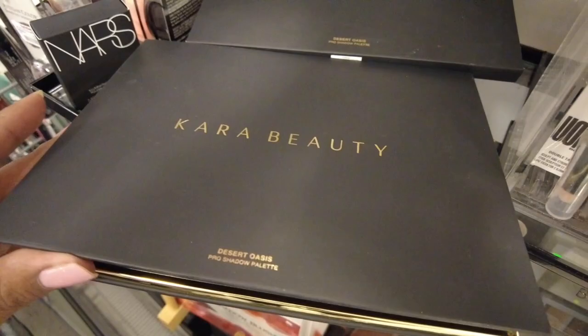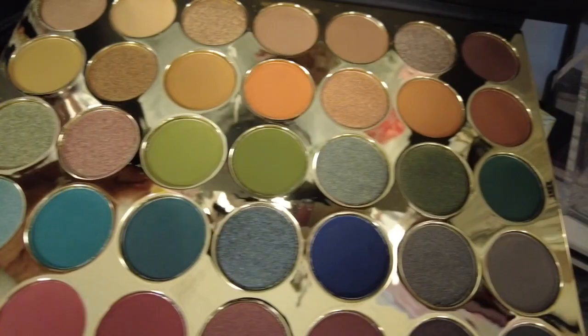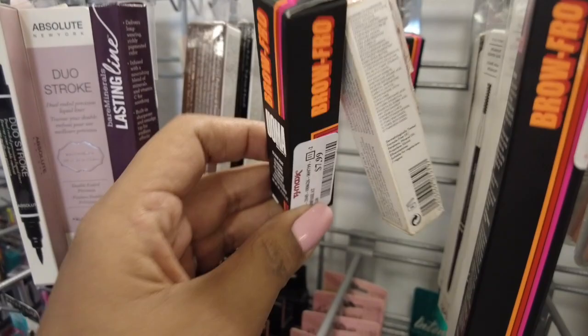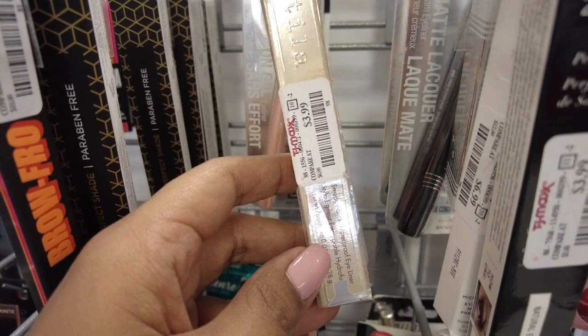This is Desert Oasis. I don't think we saw this one. I think we saw a different one, but this is what she looks like. Just gorgeous. I might buy this just so we can see how the color payoff is because it's just beautiful. We have this Uma Brow Gel still here in 03 for $7.99. And then we have this Frodigo 3-in-1 Brow Kit. This is going to be $6.99 in 01. We also have a Stila Smudge Stick Waterproof Eyeliner in Purple Tang for $3.99.